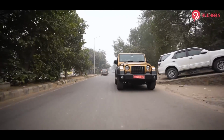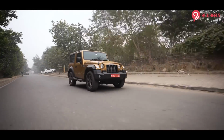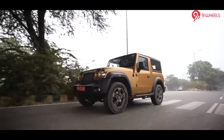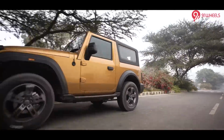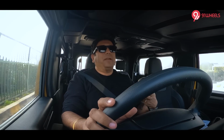Well, remember, the Marazzo is a front wheel drive vehicle. This is a rear wheel drive vehicle. So the same engine now being modified for the rear wheel drive usage is where I think these small things might have cropped up. But again, hats off to Mahindra for the overall tractability of the engine.